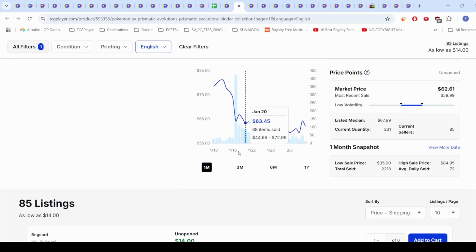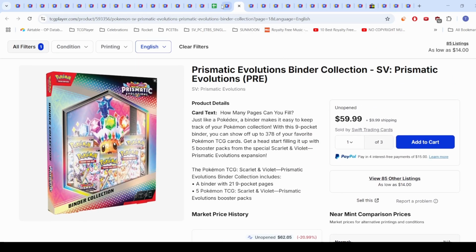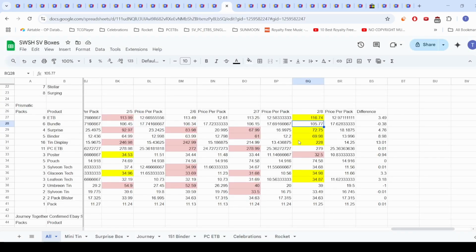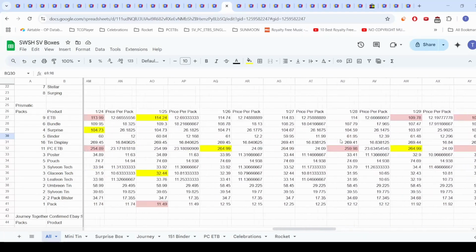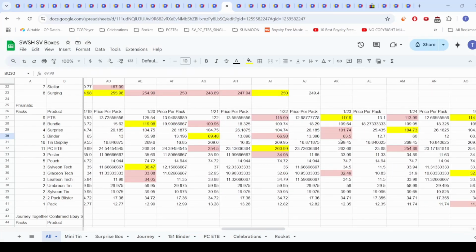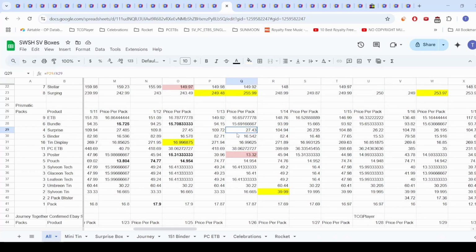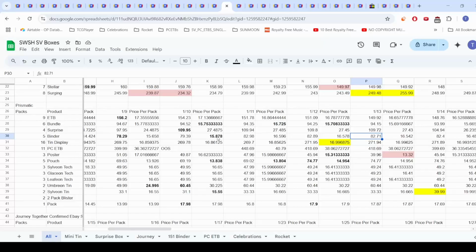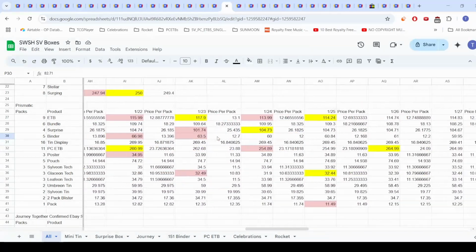The binder collections went up like $10, which I'm not really sure why. Maybe it's because the 151 binder has been doing well, but it went up like $10. This reminds me of pricing before the crash a little bit. How far did binders go up? Binders were at like 80, 82, which is kind of high, and now we're at like 70.